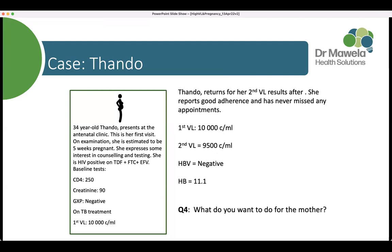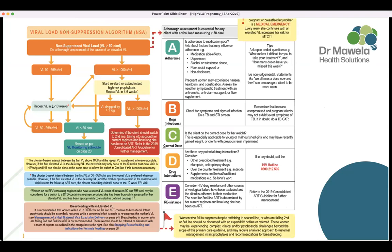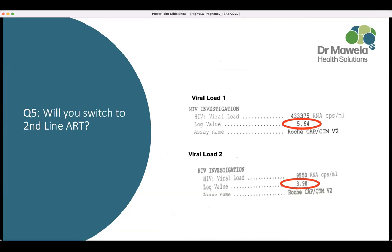And I'm going to show you examples now, and you'll see why I'm saying this. So basically, we've got 2 consecutive viral loads more than 1,000. We should consider switching, but there's a concern that maybe she improved by more than 1 log, but I can tell you, not from 10,000 to 9.5. There's a drop, but it's less than 1. It might be a 0 point something of a log. Let's look at how these logs work, and you'll see here.